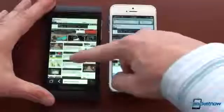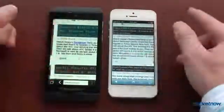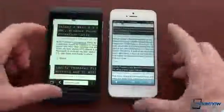And let's scroll down the page. We don't want to see any white space if we flick quickly. And we don't. iPhone 5 has a slower way of scrolling. Let's pinch to zoom and see which clears up text faster. iPhone 5 a little bit faster.